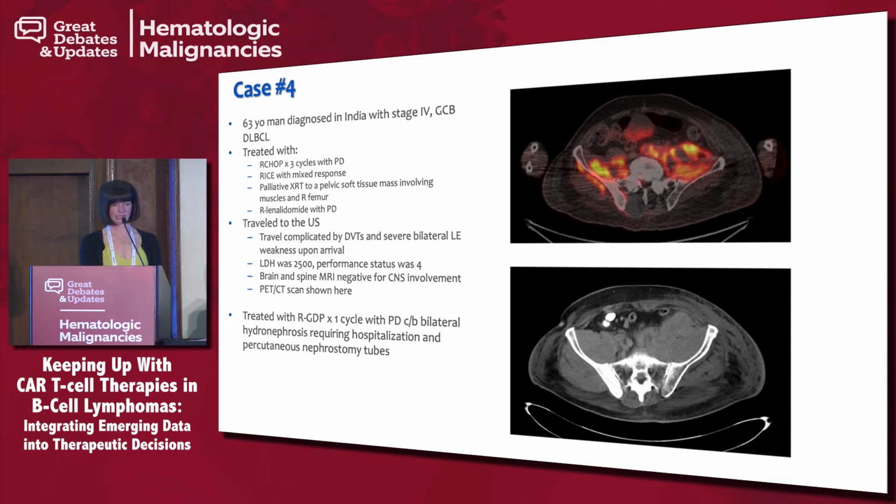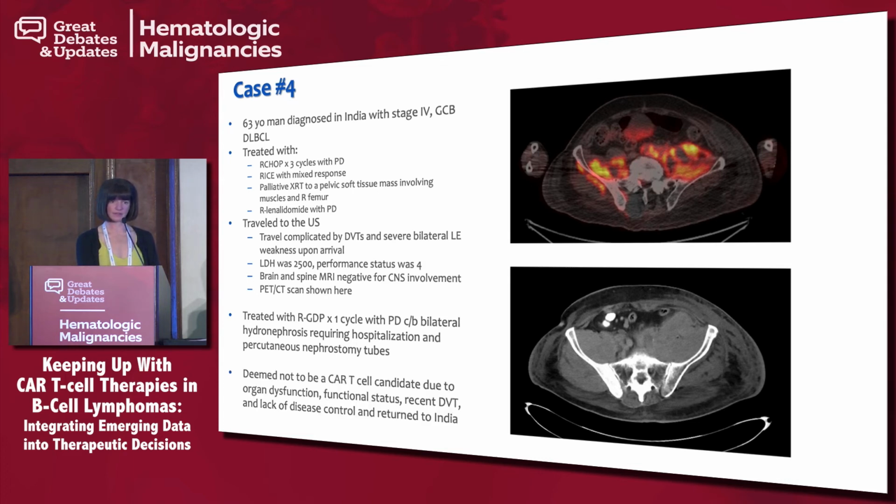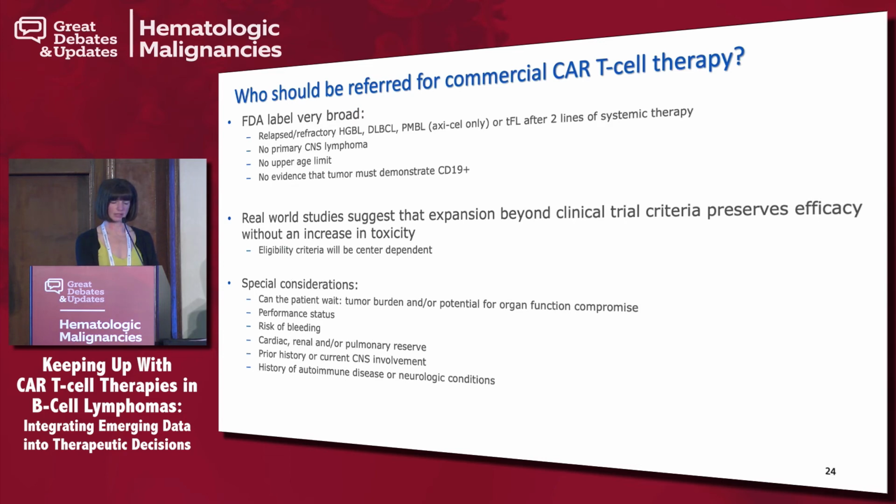So this is an extreme example, and this delay in getting care was because of unavoidable obstacles, but I think it is an example of what happens if transfer to a CAR T-cell facility is delayed.